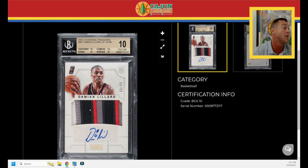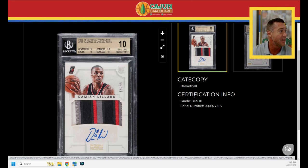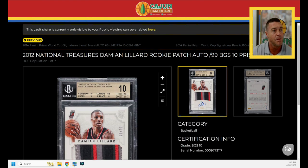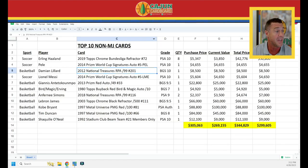I think this is one of the best Dame cards in the world. That's just me personally, because of the patch, because of the intricacy, because of the number of breaks, the color match. I mean, the number of different colors in the patch. The autograph's perfect right in the middle. It's a BGS 10/10, and it is a Pop 7. Believe it or not, there's 7 BGS 10s out there, but that's about the baddest patch you could possibly get. Paid $8,500 for that. I think it's probably worth $8,500.